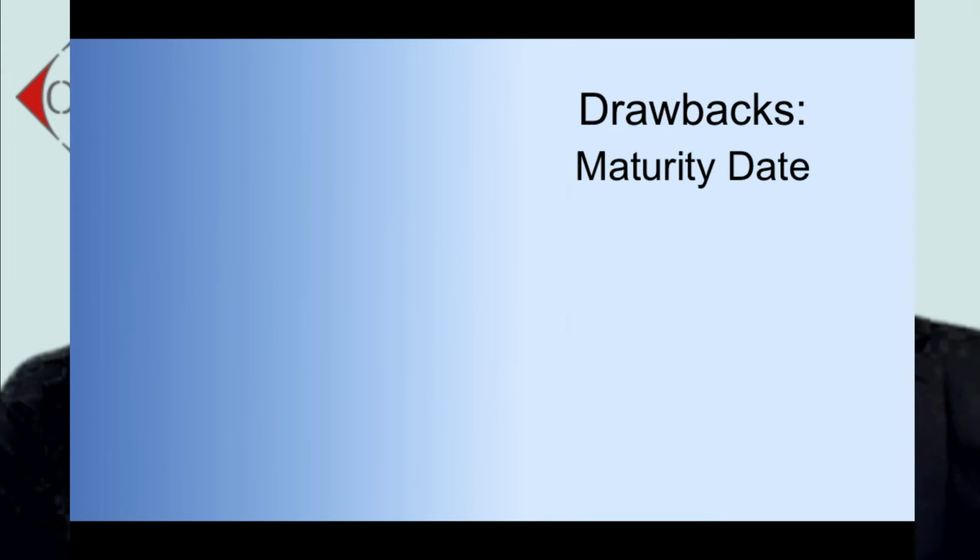In terms of disadvantages or drawbacks, anybody who favors the SAFE at least would have to point out the maturity date. For the entrepreneur, there is that maturity date that's coming, so that's kind of hanging over your head. So the interest component might be the other one. Yeah, there is an interest component.